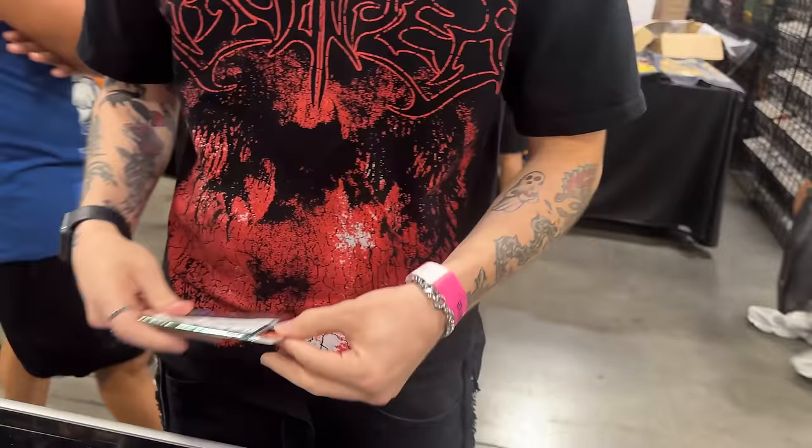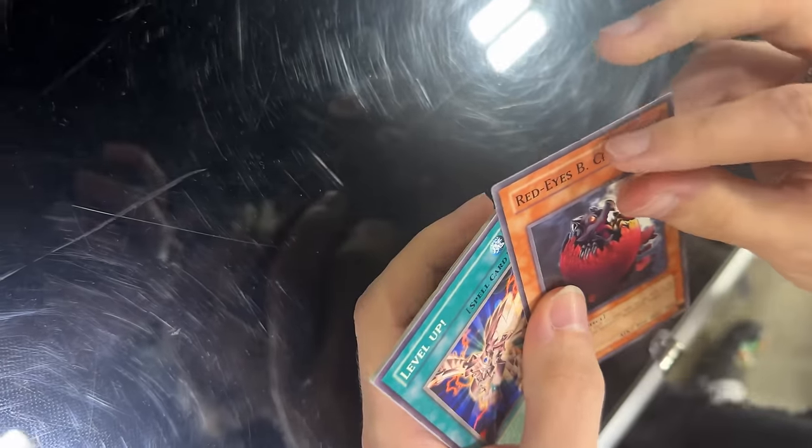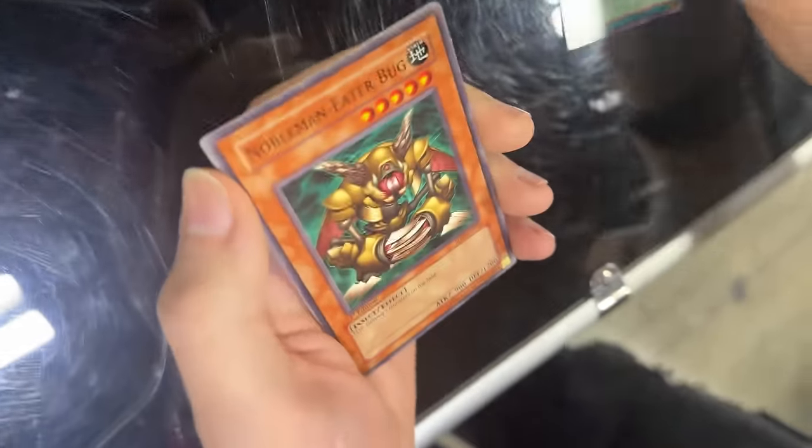Oh, Red Eyes Black Chick. Yeah, Red Eyes. That's always a good sign. You can get Inferno Fire Blast. The Fortress End down on top. Look at that. Okay, level up. That used to be a money card. Not really anymore. The Nobleman.